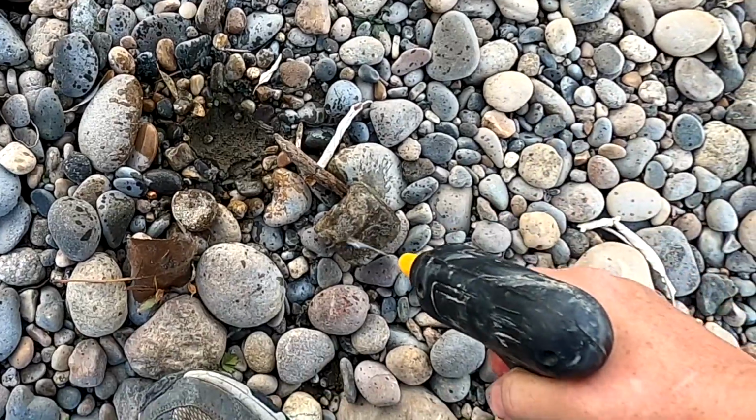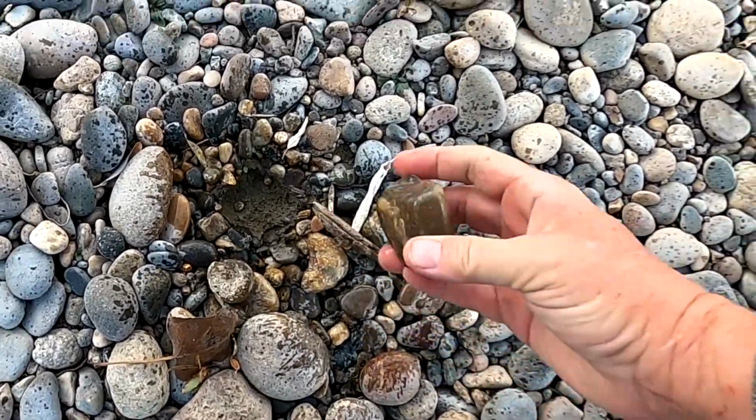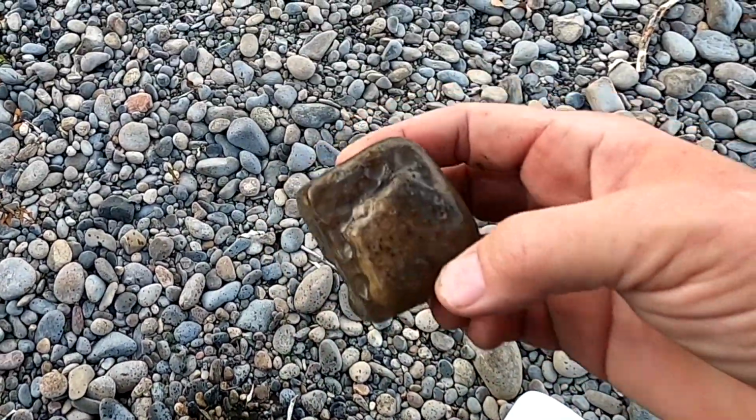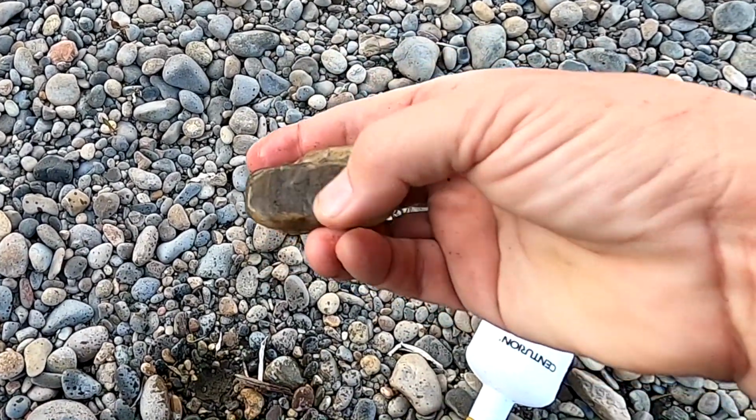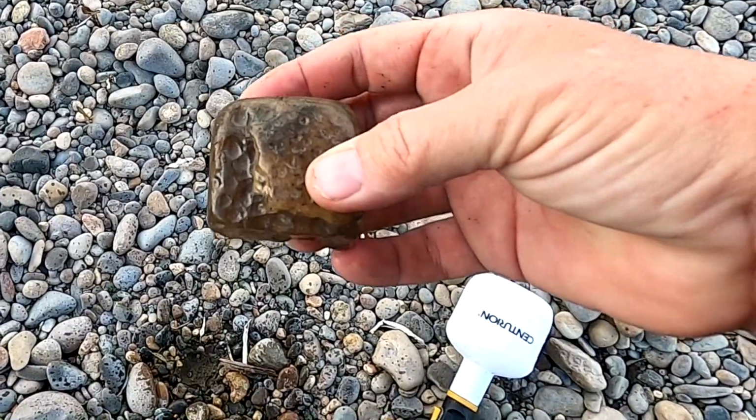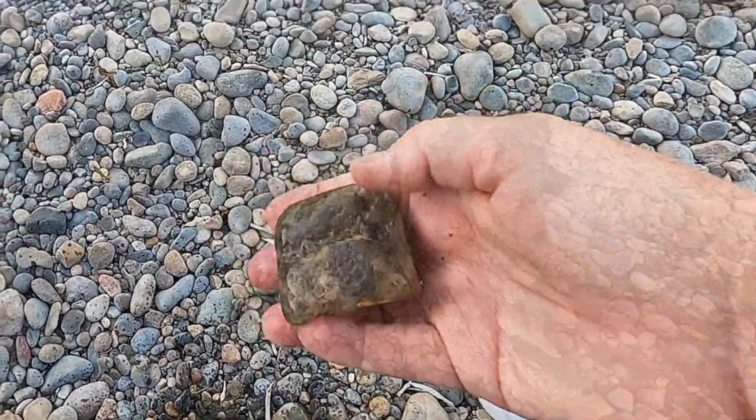That is a very interesting little piece. It's got all those bubbles on it, lines here. Neat.